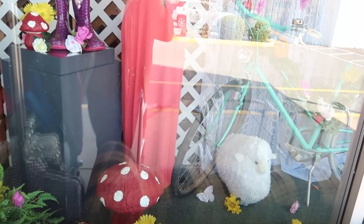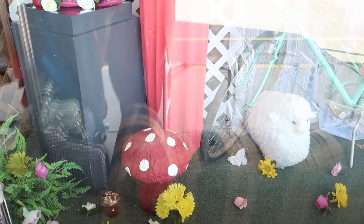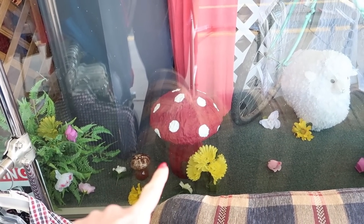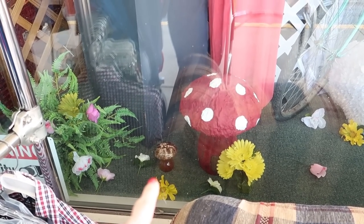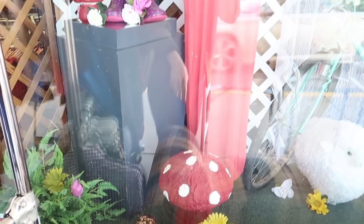Okay, look at their cute little window display. They have this paper mache mushroom and whatever that is. Oh, I wonder if that's for sale. That's adorable.